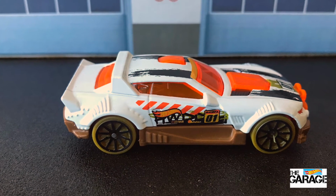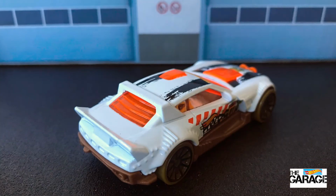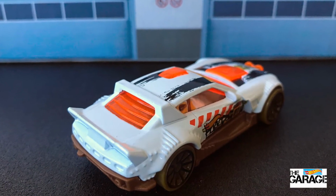The bottom is plastic. I didn't really like that, but the tyres on this, pretty cool. I really like the orange features.